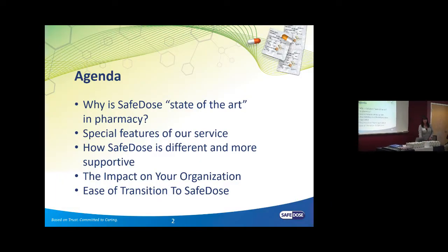Wonderful. So today for our agenda, we're going to explain why this is important, what special features we offer, including technology, why we're interested in the business, the impact that SafeDose will have on your organization, and then how easy it is to use. Also, I wanted to mention this presentation is a book for you to learn.